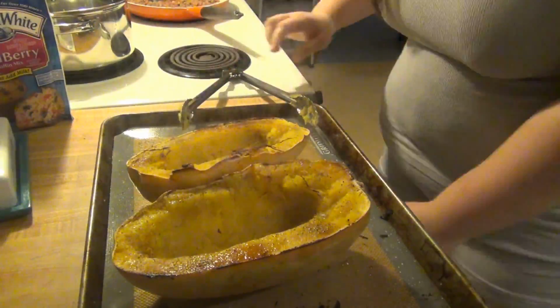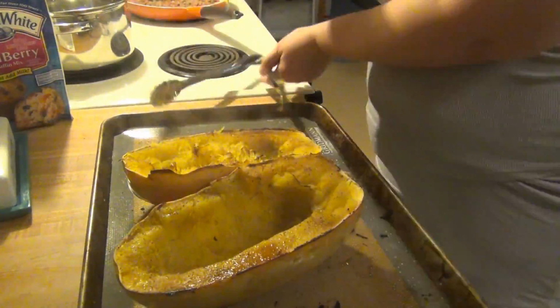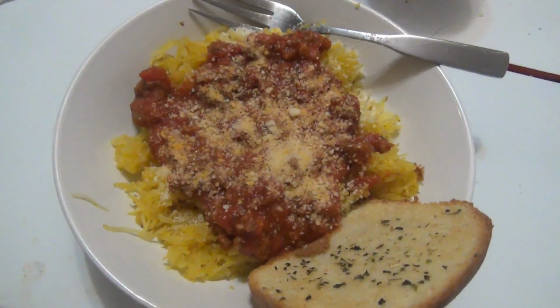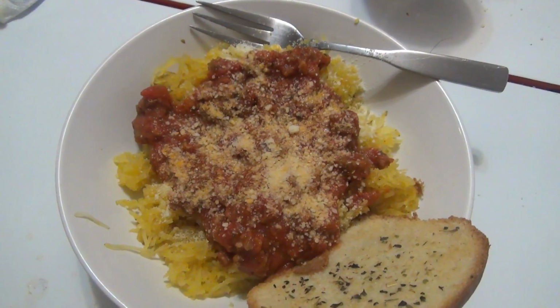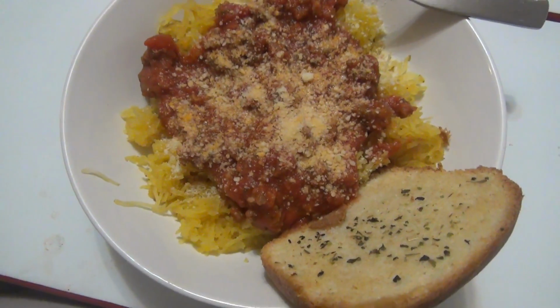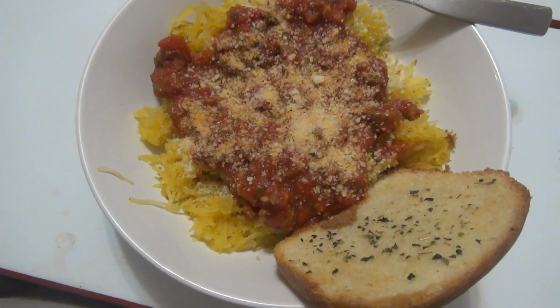After it was done, I used a fork to fluff the inside of it. And here is my plate with the spaghetti squash. And then we've got spaghetti sauce that I made with just some sausage and traditional spaghetti sauce. And then I made a little bit of garlic toast. It's just homemade bread that I put some butter on and some garlic and some Italian seasoning.